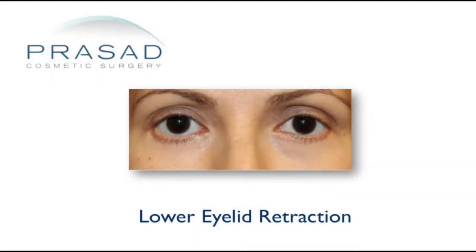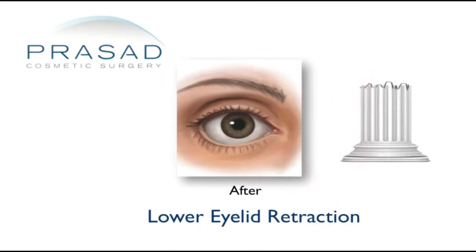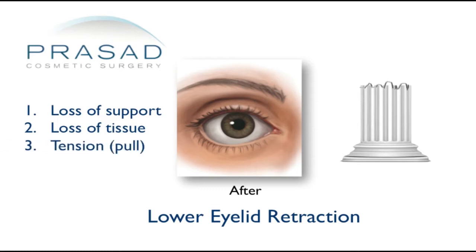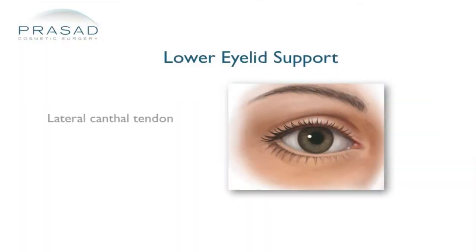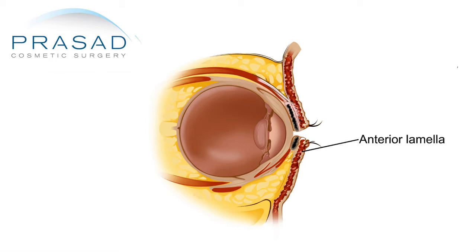So when we look at the structure of the lower eyelid, there are some key elements that essentially get disrupted routinely in this type of surgery that are usually not addressed in the restoration of the eyelid after the surgical procedure is completed. So there are three basic elements. One is the lateral canthal tendon, which is the tendon that holds the eyelid to the bone. Then there's an area called the posterior and middle lamella of the eyelid, which acts like pillars that support the lower eyelid. And then there's the anterior lamella, which is the skin and muscle in front of the eyelid.